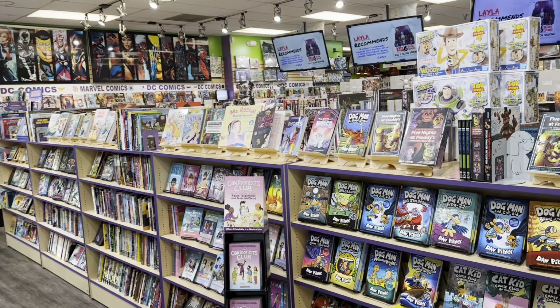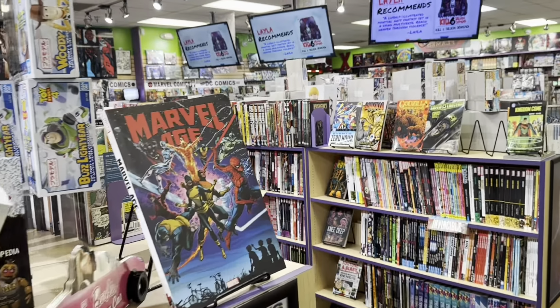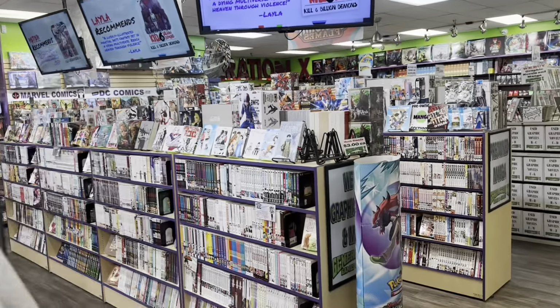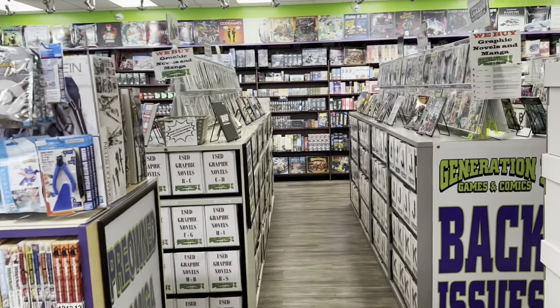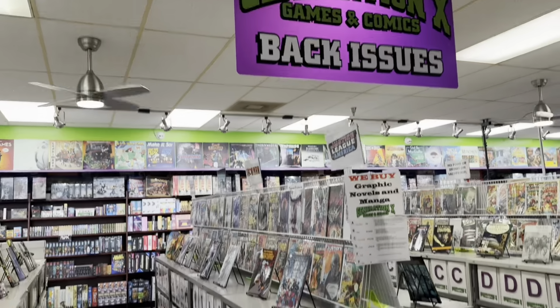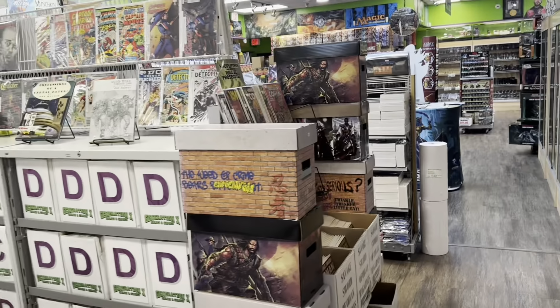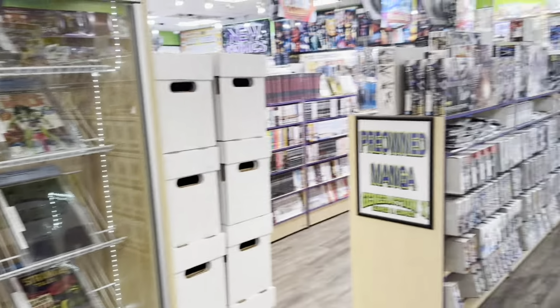Generation X Comics. They've actually been around since 1994. They've moved to this nicer location about a decade ago, but they started business on October 19th, 1994. And every October 19th, they have a sale, an in-store sale on pretty much everything in the store. So if you're ever in Bedford, Texas, Fort Worth area, Dallas area, check out Generation X Comics.